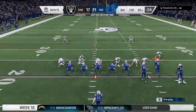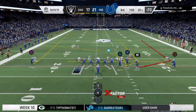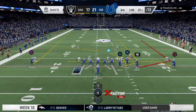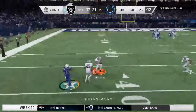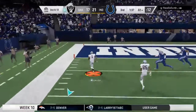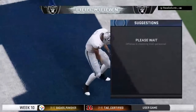There we go. Wide, ain't it? Strip the ball. Strip that ball. Prescott from the gun. And for a third time tonight, he's intercepted. Picked off at the 36. And the Raiders are in for 6. Touchdown.